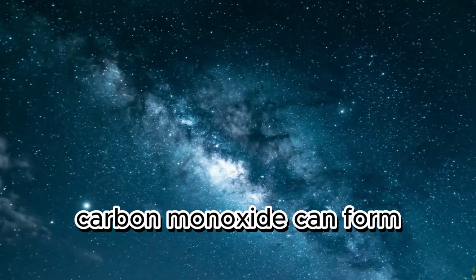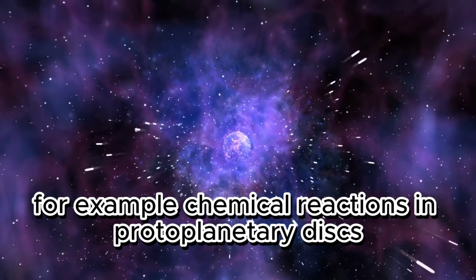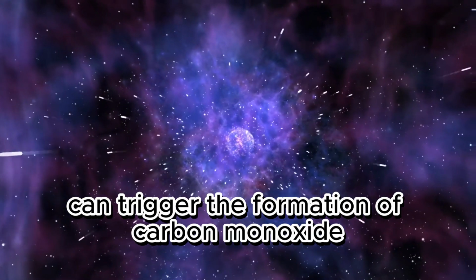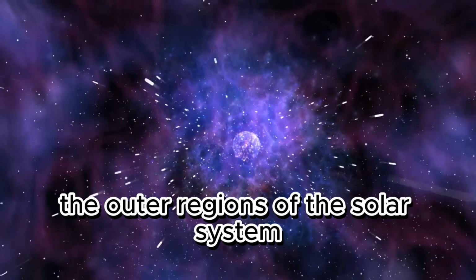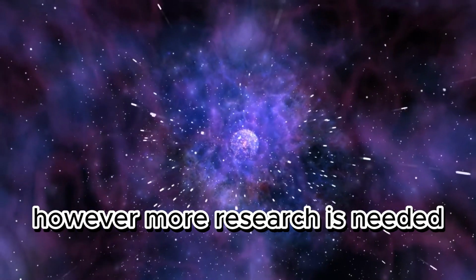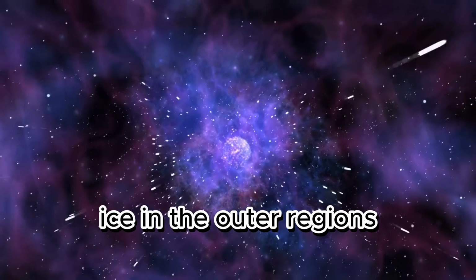Carbon monoxide can form in the outer regions of the solar system through several different processes. For example, chemical reactions in protoplanetary disks or radiation interactions on the surfaces of icy objects can trigger the formation of carbon monoxide. Additionally, collisions and interactions in the outer regions of the solar system can also contribute to the production of carbon monoxide. However, more research is needed to understand exactly how these processes occur and what determines the prevalence of carbon monoxide ice in the outer regions.